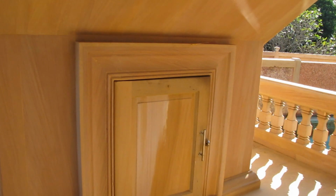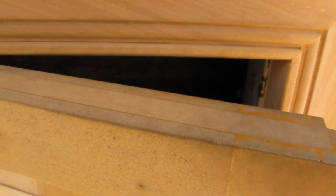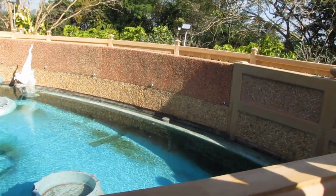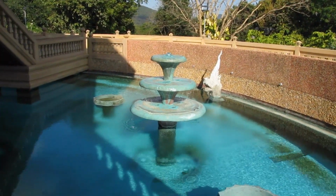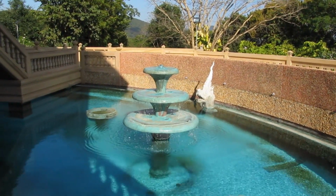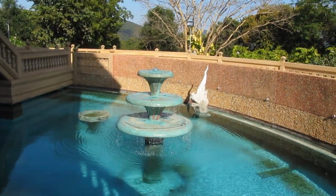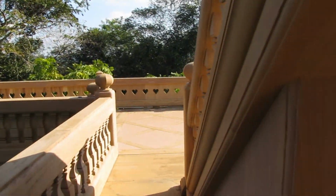A maintenance room, maintenance door, I imagine probably part of the pump house. No, it looks like pool cleaning equipment, so that's for cleaning the pool area. Oh, and the water just turned on. I believe it's on a timer, because yesterday it went off and on periodically.